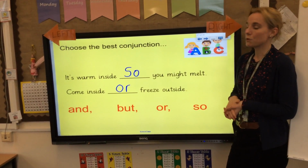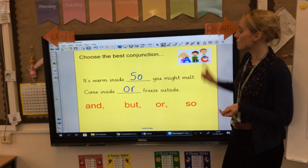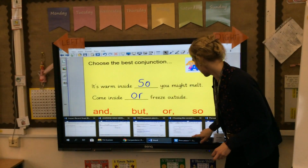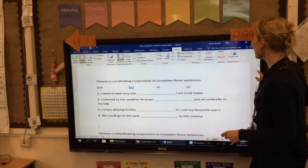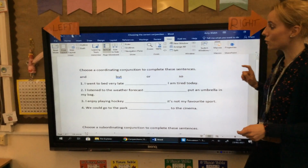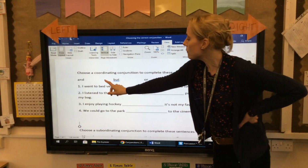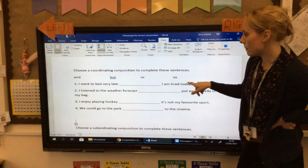So today then, you're going to have a go at doing a conjunction activity, which is quite similar to the one that I've just shown you. And it looks like this. And you can either print out the sheet and write the words on, or you can write these out in your best handwriting. So I went to bed very late, I am so tired.